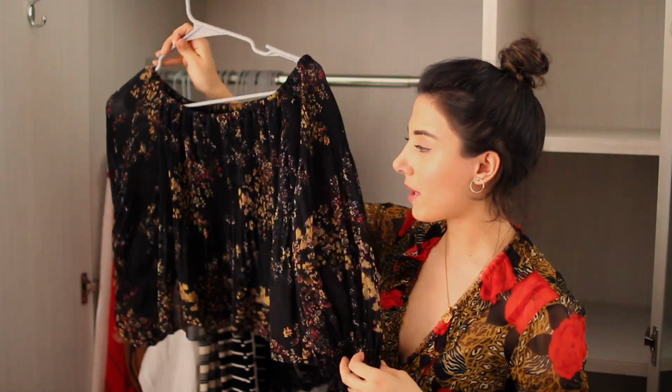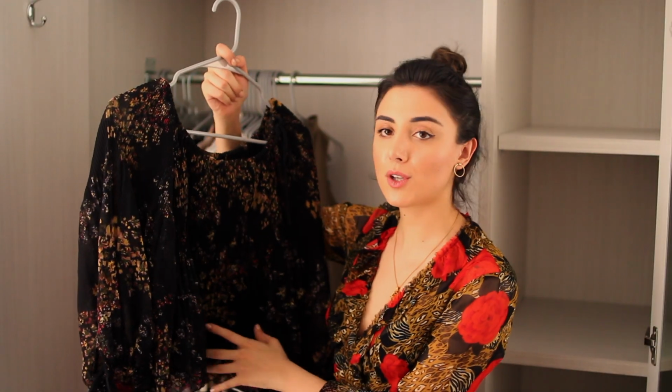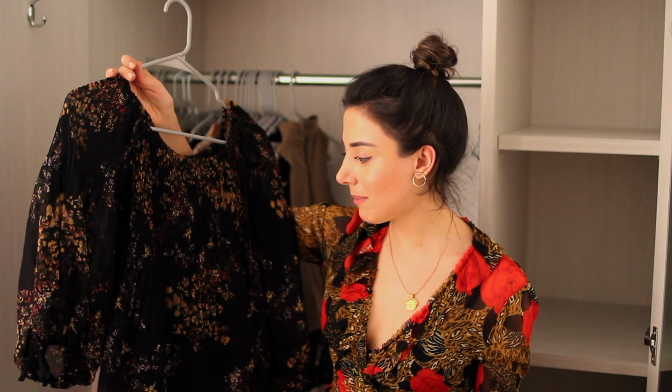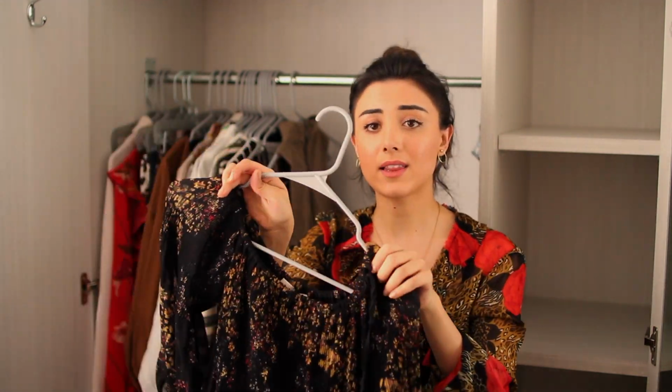Here is another blouse from Aritzia. This is a super cute top, but honestly I don't wear it because where I was from in Vancouver, everyone had it. I would see it everywhere, so I think I just got sick of seeing it all the time. So therefore I never really wear it. I love this style though.